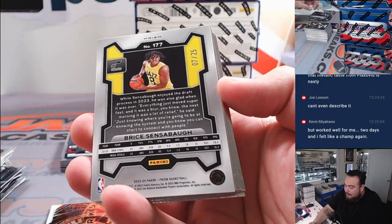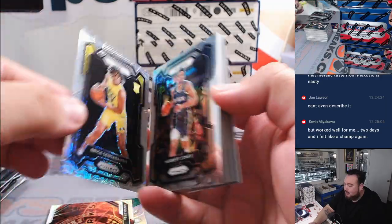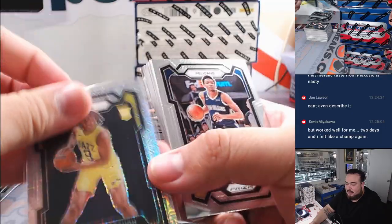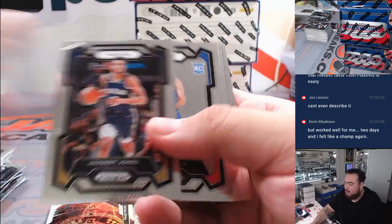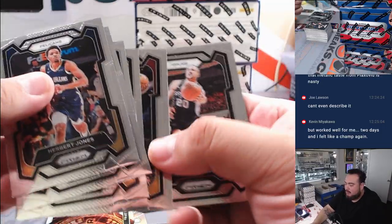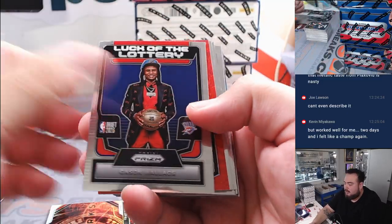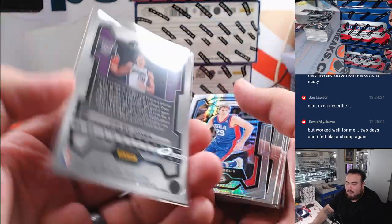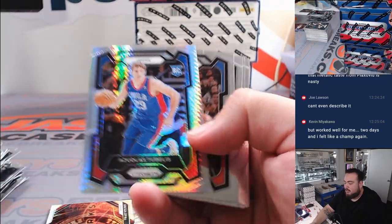all right, then Bryce Sensabaugh numbered to 25. Nice mojo for the Utah Jazz. Tristan with that one. That's a sweet hit right there. Prizm looks pretty nice. Colby Jones for the Kings. There you go. Joe with one of his last few teams they're taking.